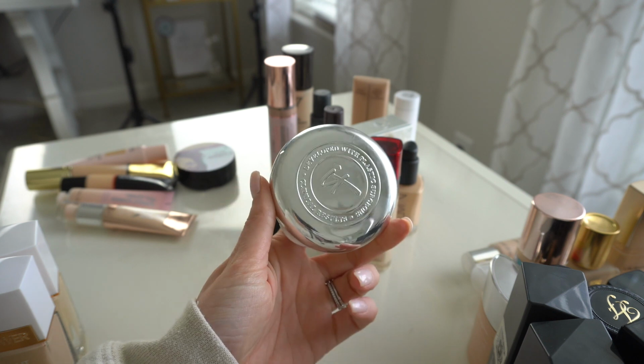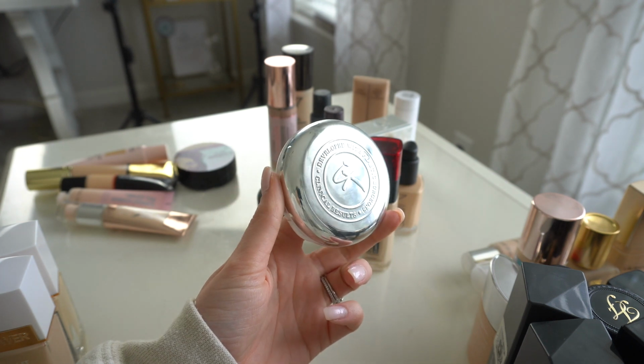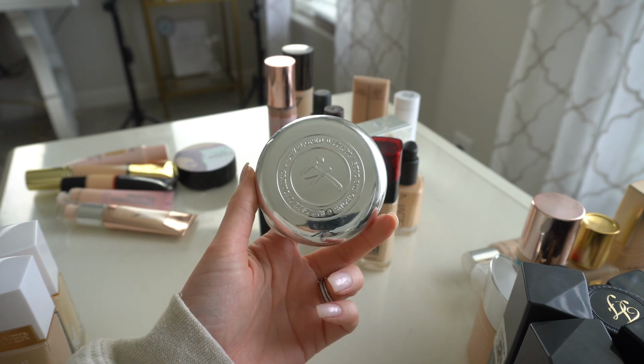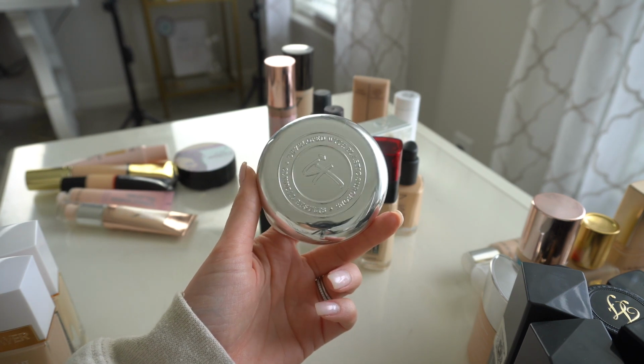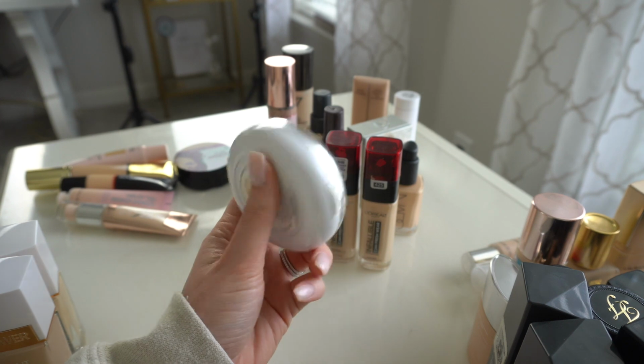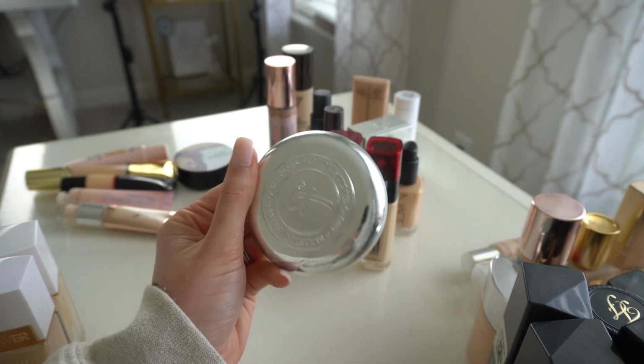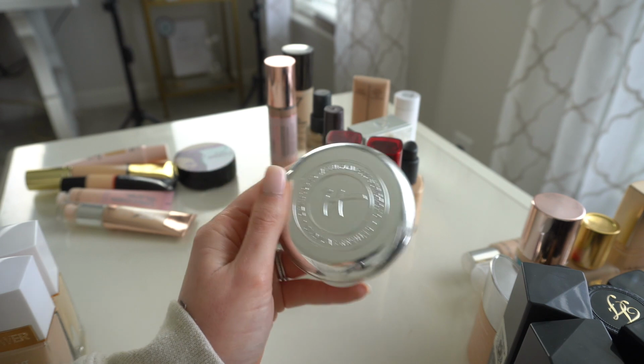It is a cream formula, so it's pretty thick and the color also doesn't look fantastic on me. And if I was choosing between this and the It Cosmetics CC cream, I would definitely choose the CC cream. So I will be getting rid of this one.